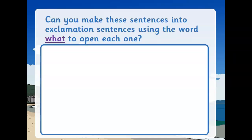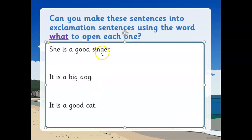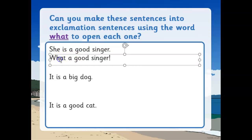Excellent job. So can you now make these sentences into exclamation sentences using the word what to open? That means to start each exclamation sentence. So have a look at them and then we'll have a go. I can hear you all shouting at me, Mrs Bailey, you need to change that too. This is what you need to change it to. She is a good singer becomes what a good singer, exclamation mark. As you can see, my exclamation sentence begins with the word what, and it ends with my exclamation mark just there. So that would be absolutely perfect.